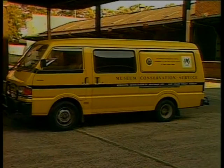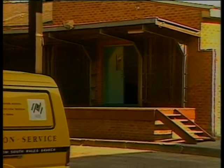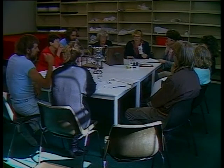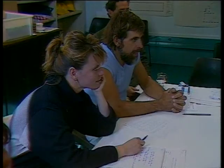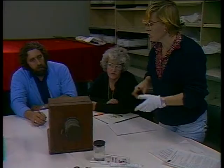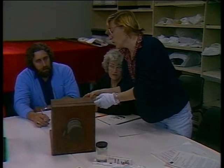Earlier this year, the Newcastle and Hunter Museums Association became a chapter member of the Museums Association of Australia. Today, staff and volunteers from local museums and home collectors attended the first conservation training workshop held in the region. It was conducted by Sharon Towns, the Curator of Conservation for the Museums Association.